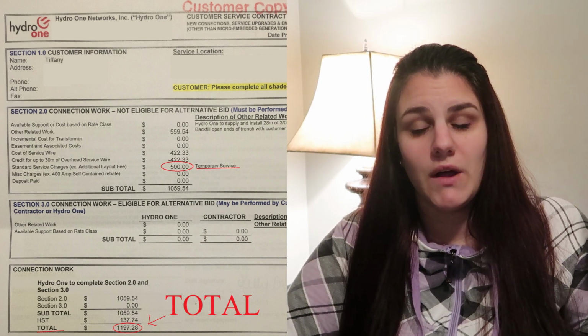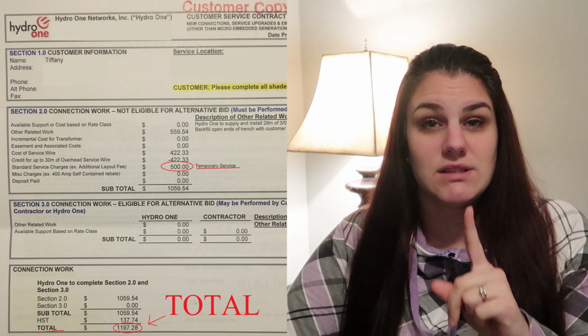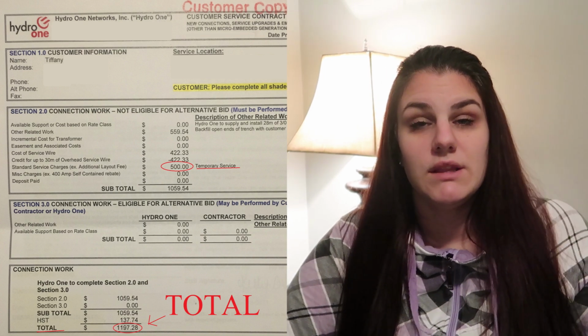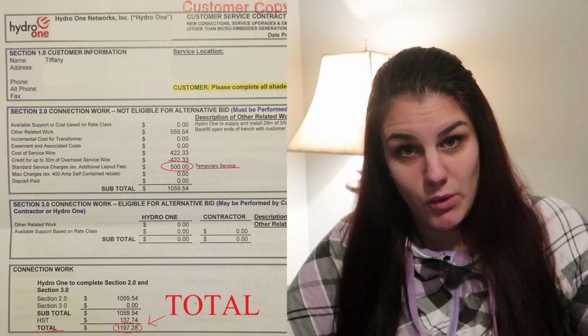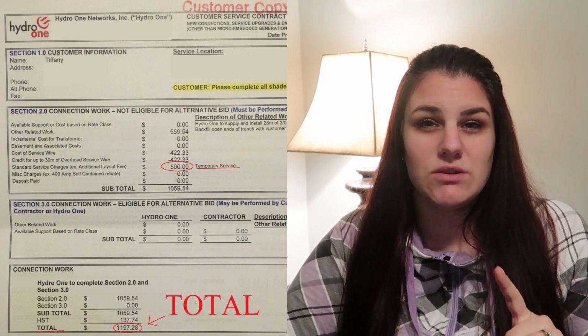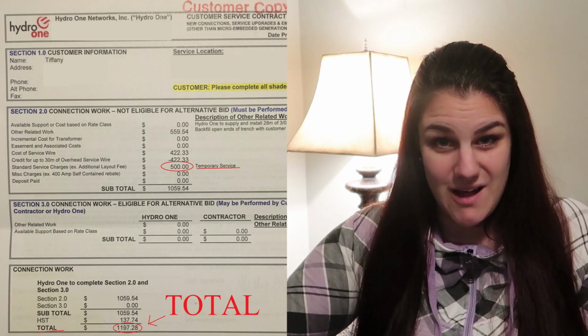The pole on the roadway side that they're putting in for us is free, because it's our first pole and it's on the township side. And then also the line coming down the pole is free because that's all theirs. And then up to 20 meters of line to the house is actually free as well. So we are getting our hydro for a very minimal cost.